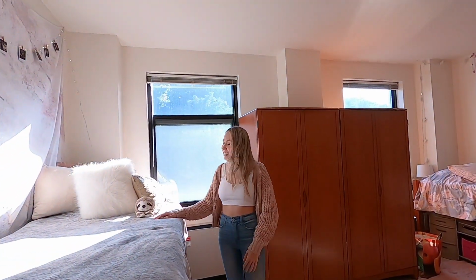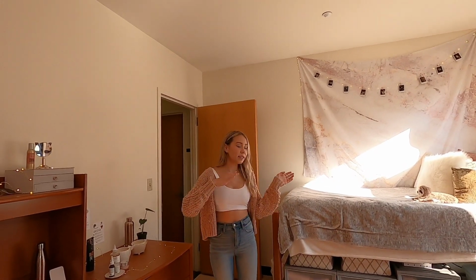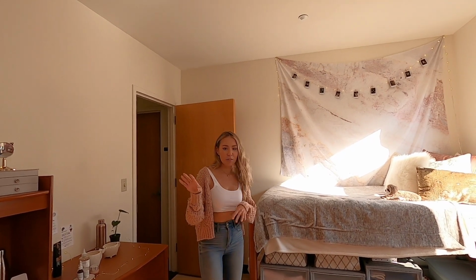Ta-da! It's so sunny in here. I love it. Yeah, so this is my room. This is my side of the room. The other side is identically symmetrical. It's like the opposite. And that is my roommate's side. So I'm not really going to show that.